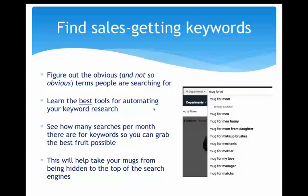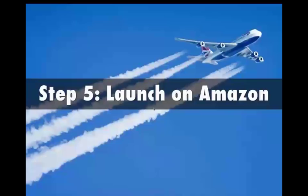So after we do that, we launch our products on Amazon. And what we go over in the course on this part is we go over how you can rank high on Amazon search engines so people can find and buy your items. When I say rank high, I mean if someone does a search for funny knitting mug, how you can get your product to the top of that page.